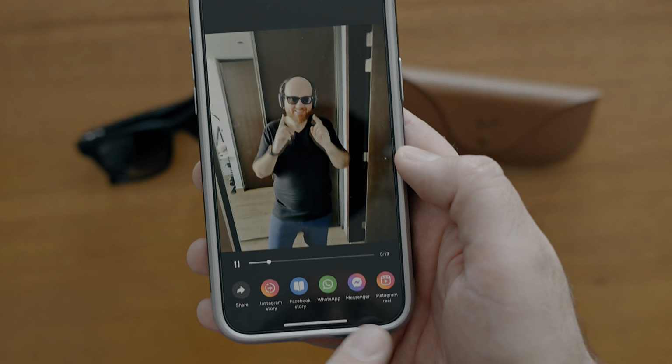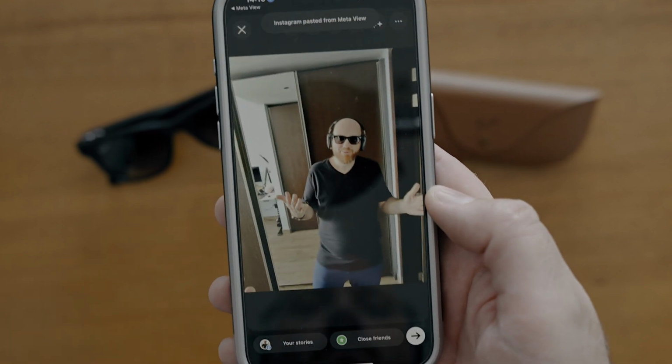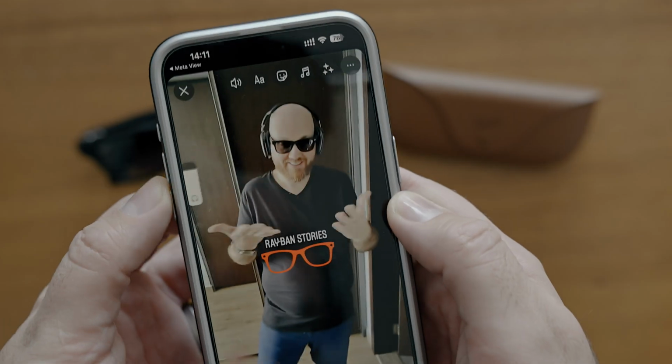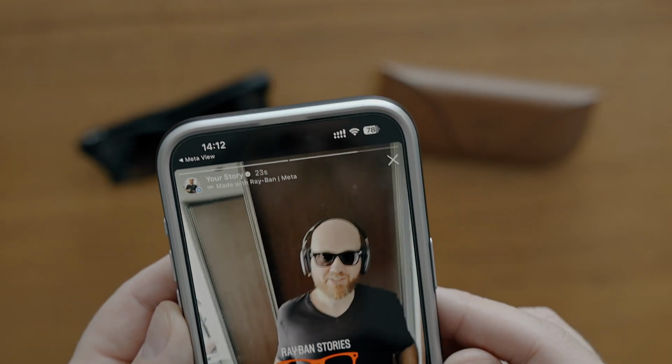Plus, it allows you to share any videos and photos to basically any app. And there's one cool thing that you can do, which is share directly to your Instagram stories. And when you do that, first of all, you get a couple of stickers, but also you get a little label at the top that says made with Ray-Ban Meta, which makes you feel special. No one else will notice, but it makes you feel special.